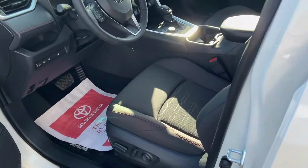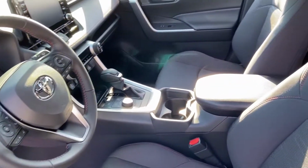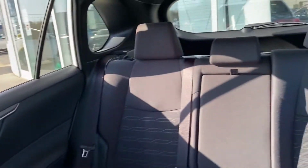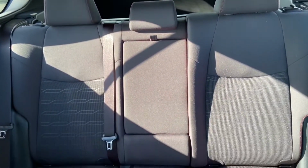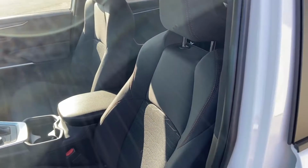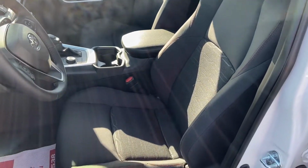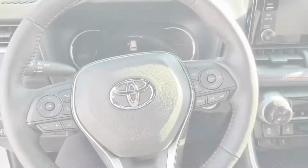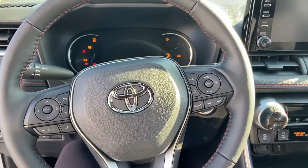The interior includes heated front and rear seats, 8-way power adjustable driver's seat, heated steering wheel, red stitching, a leather wrapped shift knob, along with a 7-inch multi-information display in front of the steering wheel and an 8-inch touchscreen compatible with Apple CarPlay and Android Auto.